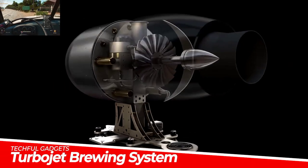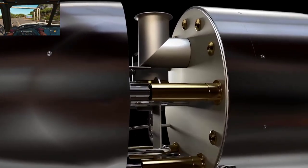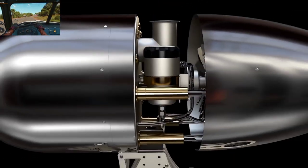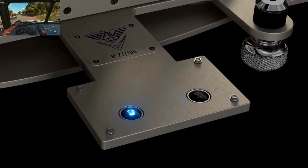Turbojet Brewing System. You've always wanted your coffee maker to resemble a military jet engine. You just didn't realize it until you saw the Aviator Veloz Turbojet 100 coffee maker. Constructed using aviation-grade aluminum alloy, stainless steel, and aluminum bronze, it's a single-serving, high-pressure brewing system.